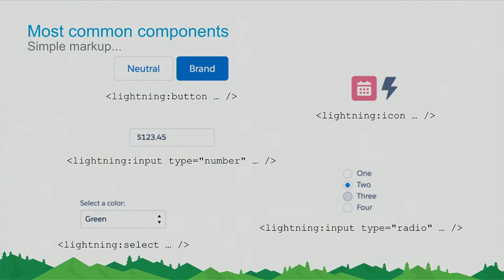If you look at the code, it's actually also very simple. All you have to do is Lightning button or Lightning input with type. Again, very similar pattern to HTML. The markup is really simple. There is no CSS that you are having to apply. In case you want to override CSS, we're going to be providing you a mechanism where you can say class equals whatever the CSS class is.